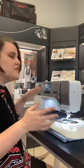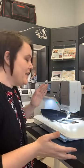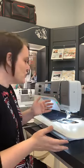So those are the features of the Bernina 770 that really make it special and make it a unique machine special for quilters.